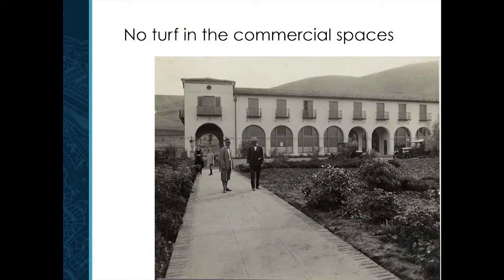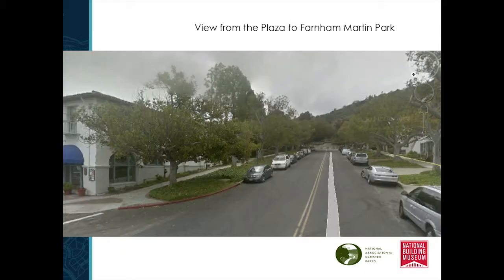So here's more of that commercial space. No turf. We've got all the right-of-ways planted with native and adapted plants. And what it does, too, by using those plants from that place, is begin to blur into that unplanted, unirrigated landscape in the back. So we're going to go around the corner of Malaga Cove and up to the top. And at that focal point, like that Campus Drive view that you saw on the way in, that's going to be the park I want to show you, called Farnham Martin Park. This was taken on Google Earth recently, so you can see how much Palos Verdes still looks like the 20s.